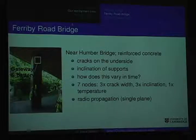So we had a series of sensors, three to monitor the crack width, three to monitor the inclination of this interface here, and one for monitoring the temperature. And here, from a radio propagation viewpoint, there was a problem due to the fact that everything was on a single plane, which was almost touching the concrete. And so it was not the same as radio propagation in free space.